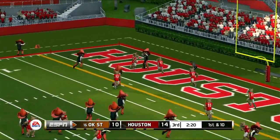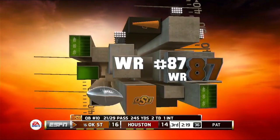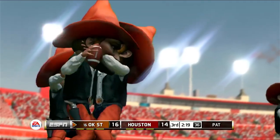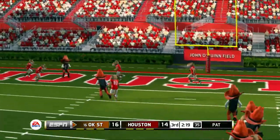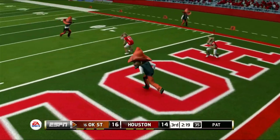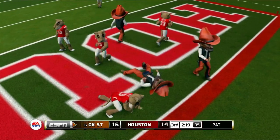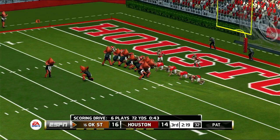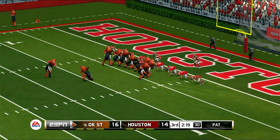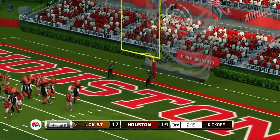Finds a man. Touchdown. Nice catch by the receiver for the touchdown. Anytime you're near the red zone, you got to keep an eye for this guy. They love going to him down here. Trying to go up by three, they'll kick the extra point. And he adds the extra point.